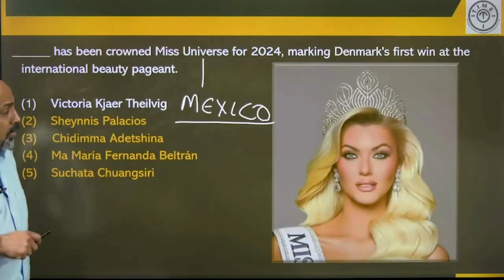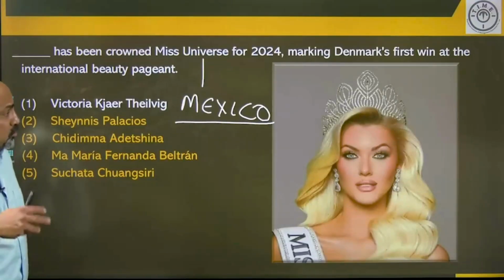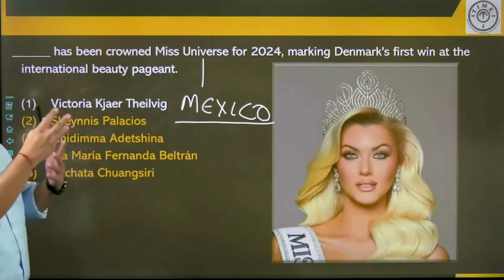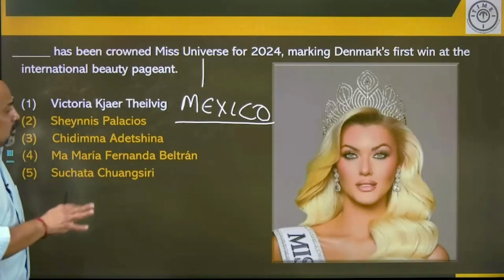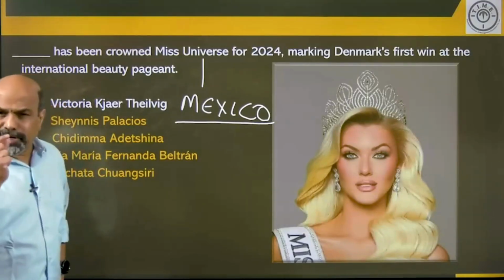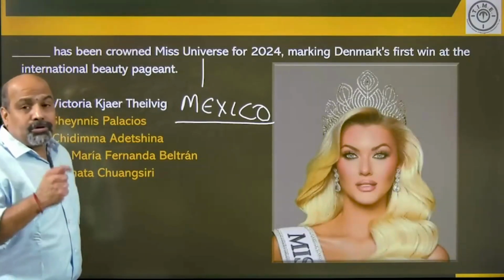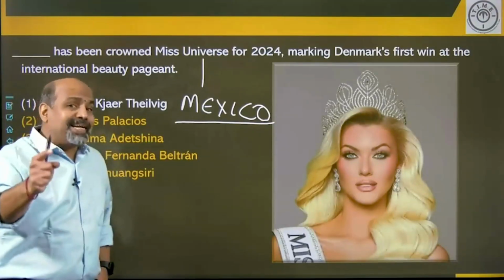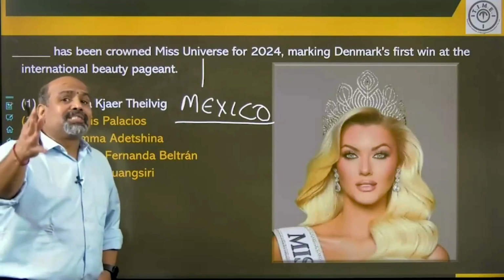Then there is somewhere in South America, Venezuela is also in contention, but then there are a lot of problems. These are decided on a lot of parameters, but most importantly, Denmark. Denmark is a very tiny country in Europe, and you should know that it owns the largest island in the world, which, as you know, is Greenland. The largest island in the world is Greenland.